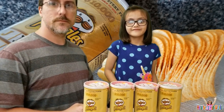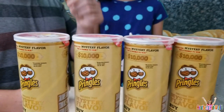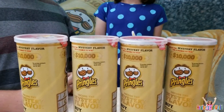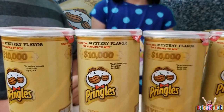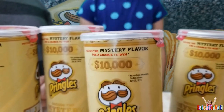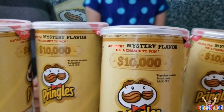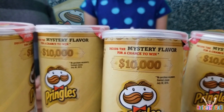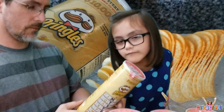Well, today we saw this at Walgreens and we got curious, so we bought four Pringles for $4. So basically we got this for $1 each. And it has this mystery flavor thing that's saying the code, the mystery flavor for a chance to win $10,000. So it is interesting. So how does it work?